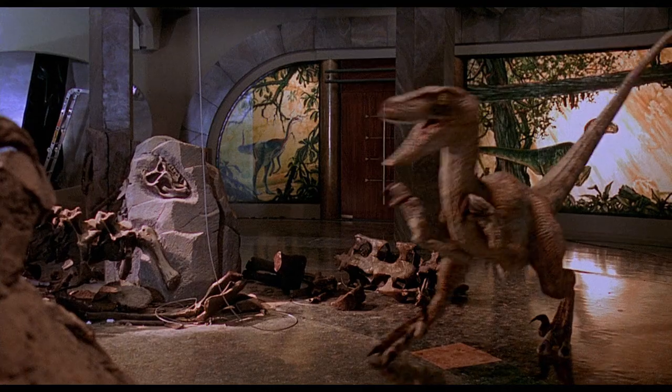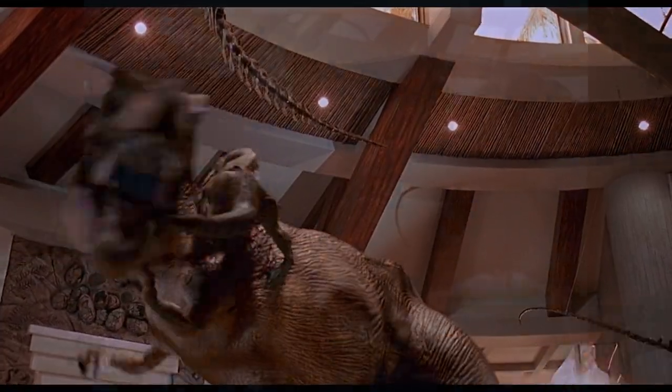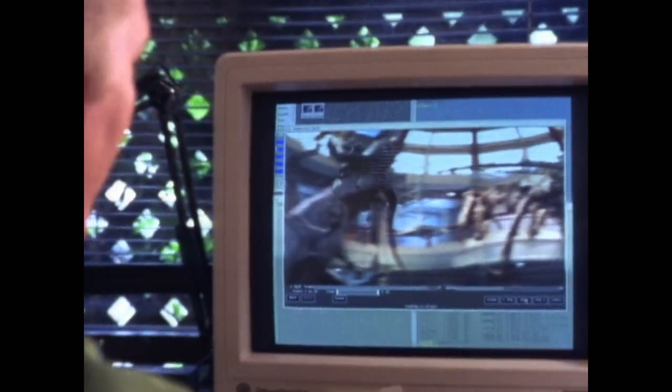So Stephen comes up with this shot of 2 raptors jumping on the T-Rex. Something that we never, ever thought a month and a half earlier that we could have done.